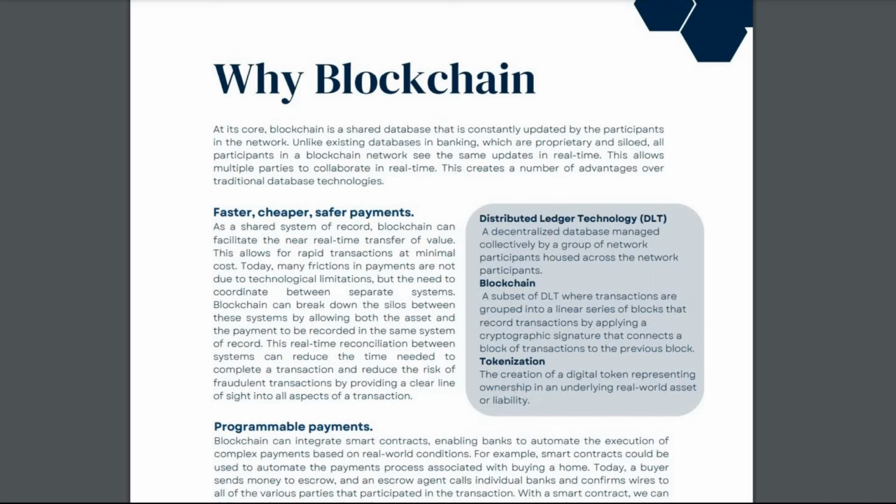This creates a number of advantages over traditional database technologies: faster, cheaper, safer payments. As a shared system of record, blockchain can facilitate the near real-time transfer of value. This allows for rapid transactions at minimal cost. Today, many frictions in payments are not due to technological limitations, but the need to coordinate between separate systems. Blockchain can break down the silos between these systems by allowing both the asset and the payment to be recorded in the same system of record. This real-time reconciliation between systems can reduce time needed to complete a transaction and reduce the risk of fraudulent transactions by providing a clear line of sight into all aspects of a transaction.